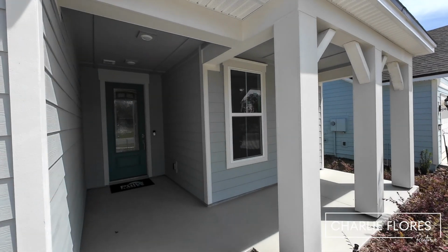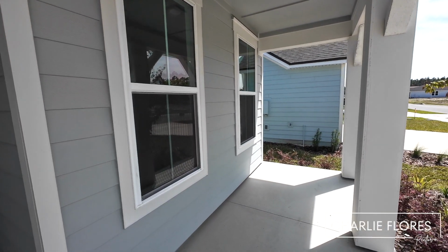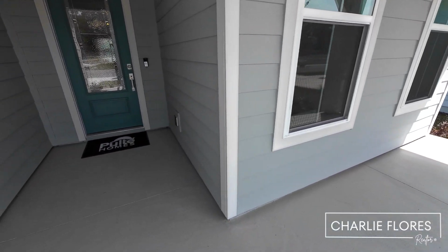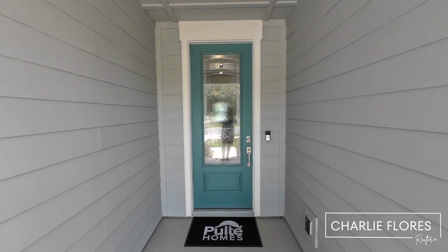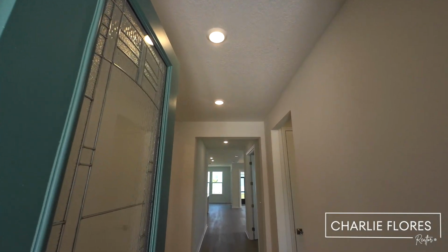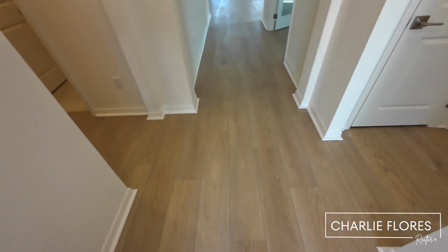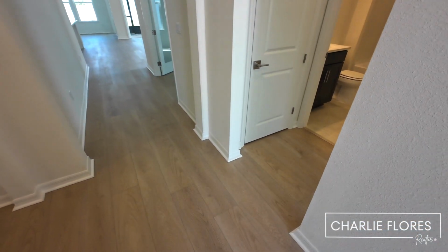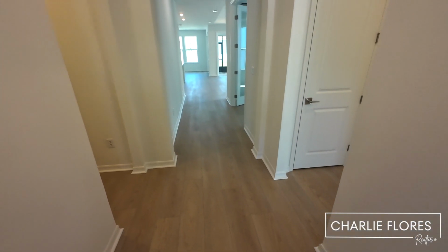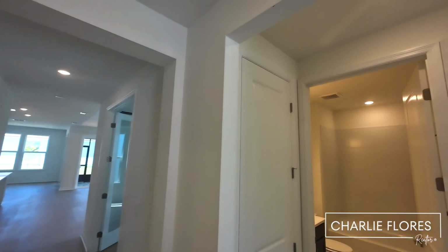And here we're walking up to the front porch. And this home does sit on a 50-foot home site. Here we have the front entry door, 8-foot height. All right, and here we have the foyer. And this home does include LVP flooring, luxury vinyl plank throughout the main living areas. We're gonna start our tour over here to the right.